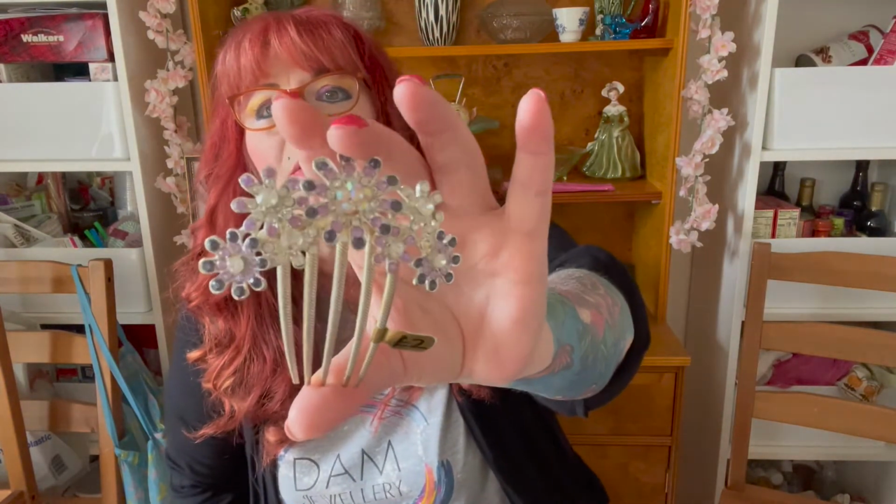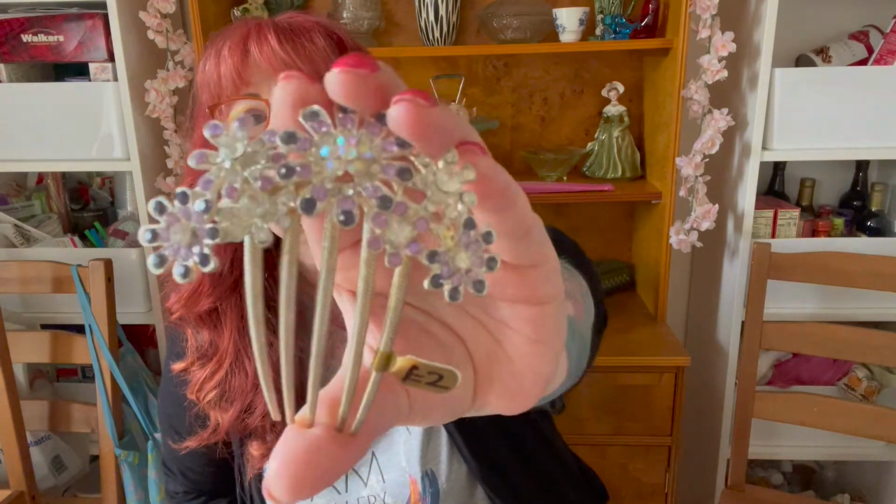So the rest of the stuff I got from Olympus House was jewelry or jewelry related. So I got this piece. I do like a good hair comb. I do okay with vintage hair clips, hair slides, hair combs. I seem to sell them okay. So every time I see them, I pick them up. So this one, I don't think it's that particularly old. It might be from the 80s or 90s, but it's got all the rhinestones in it.